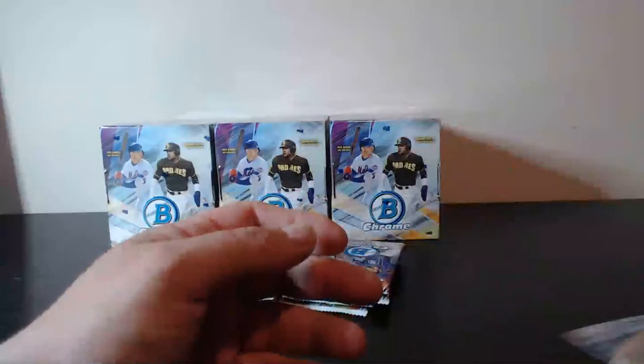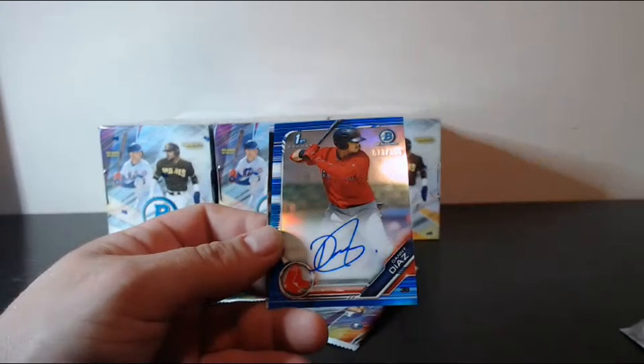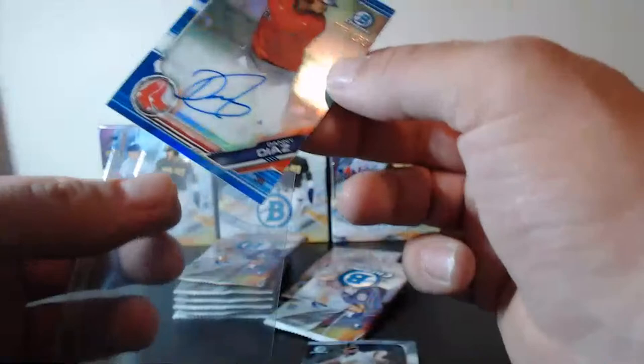Pretty excited to see Acuna again this year, see what kind of season he has, even though it's going to be a shortened season. Bo Bichette, Luis Gill, and nice. Going up to the Red Sox, first Bowman, blue refractor, number 73 of 150, Danny Diaz. Nice hit, Red Sox. Those true blues are sure a nice looking card.